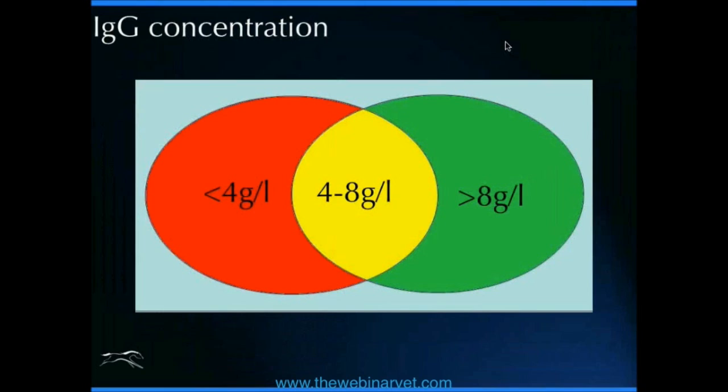So then we come back to talking about failure of passive transfer. What is the ideal IgG concentration? And we always come back, historically, to this fairly arbitrary measure of considering that a foal that has an IgG of over 8 grams per litre or 800 milligrams per deciliter as having excellent passive transfer. And I think everyone would probably agree that would be the ideal situation. And if you measure the IgG from a foal that's had good quality colostrum, it will frequently be much higher than that. We then have this kind of grey area in the middle, sort of 4 to 8 grams per litre or 400 to 800 milligrams per deciliter of IgG, and we consider that a partial failure of passive transfer. I think this area is a lot greyer.